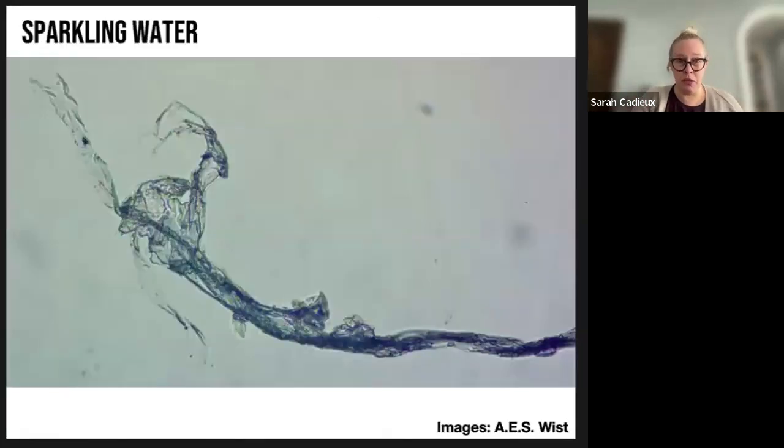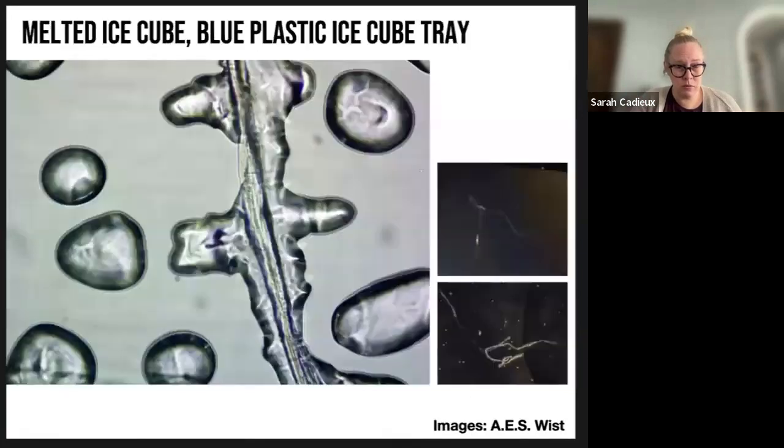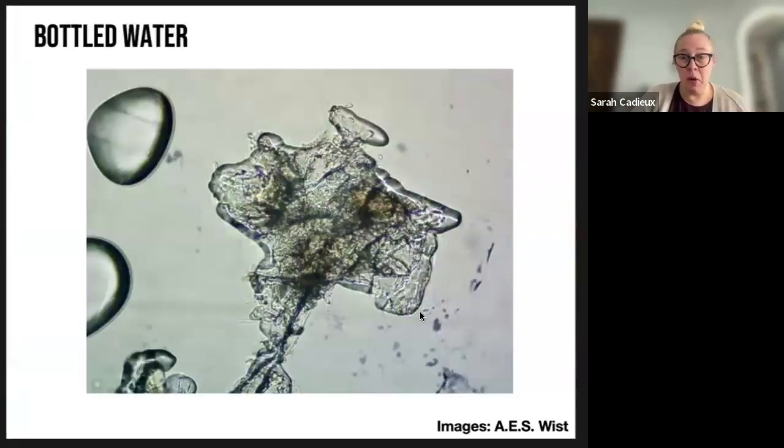So that was from the sparkling water, a fiber. This was from the blue plastic ice cube tray, another fiber here. You'll notice there are some bubbles around that. That's because we used a tape to put this on a slide to secure it. Here are some other images. The ones in black over here, I believe those are the stereoscope images. The one from bottled water. Around this is just a bubble.